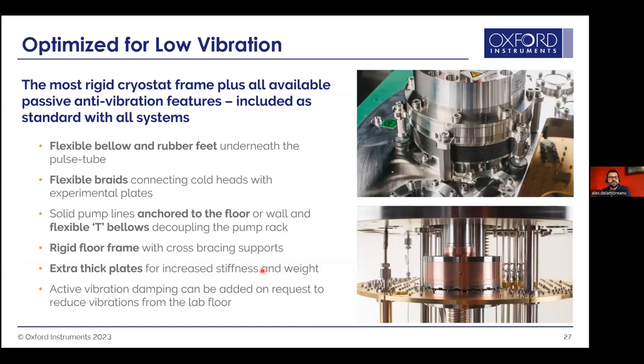The full system was also optimized for low vibration. So we have flexible bellows, rubber feet, flexible braiding for the pulse tube attachment to the plates. Also the solid pump line is anchored to the floor. We used to have a flexible pump line on the Triton, but now it's solid, and it's bolted to the floor and to the wall, just to dampen the vibrations. Then the plates are also thicker. Now it's 8 millimeter plates on the system. And we also have an option for active vibration damping if you need.